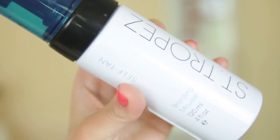Other body stuff that I've been loving, Saint-Tropez Mousse. I actually haven't used Saint-Tropez in a really, really long time, and I used it again for the first time this month. And it is just so good. I forget how good it is. When it comes to fake tan, I'm always lured in by different brands because it takes me so long to get through a bottle, because I don't fake tan all year round. I just do it if I'm going to a special occasion or in the summer.